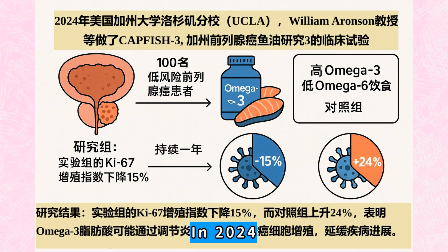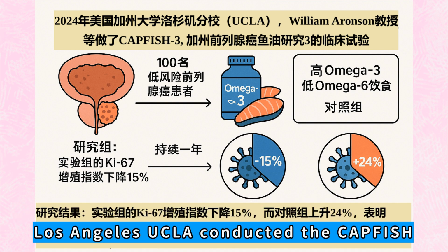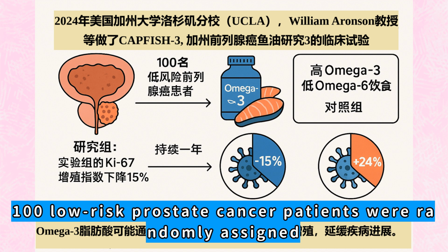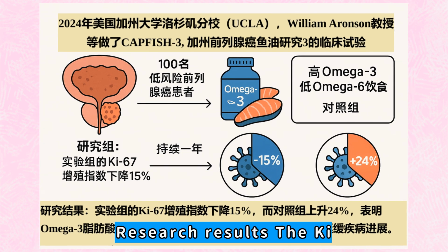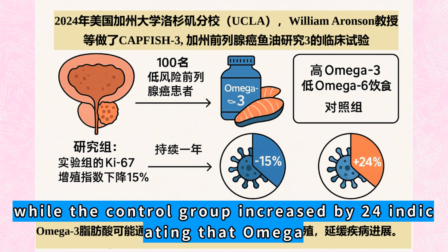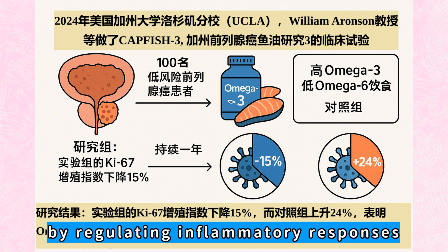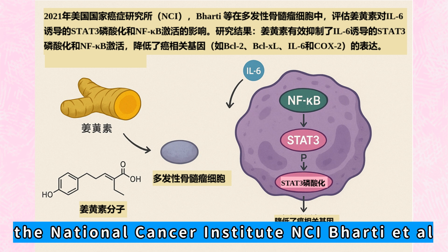1. In 2024, Professor William Aronson and others from the University of California, Los Angeles, UCLA, conducted the CAPFISH-3 California Prostate Cancer Fish Oil Study 3 clinical trial. 100 low-risk prostate cancer patients were randomly assigned to a high omega-3, low omega-6 diet group, or a control group for 1 year. Research results: the Ki-67 proliferation index in the experimental group decreased by 15%, while the control group increased by 24%, indicating that omega-3 fatty acids may slow cancer cell proliferation and delay disease progression by regulating inflammatory responses.